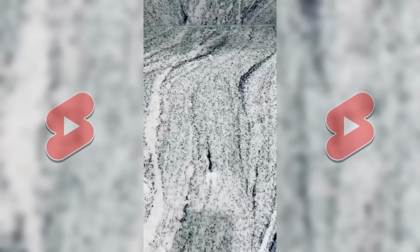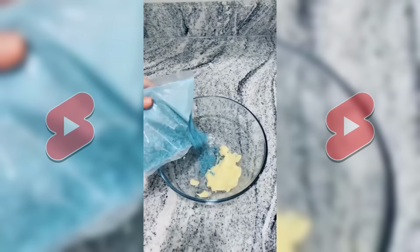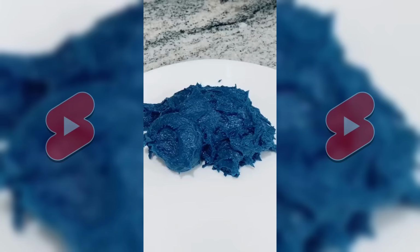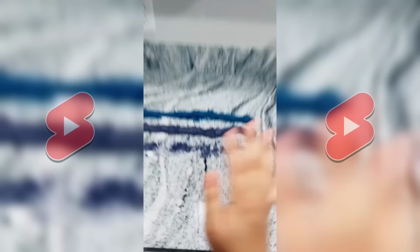Grab a bowl. You'll need 2 tablespoons of softened butter and 2 tablespoons of water. It says to add in the blue mix first. Whisk it until it looks like this, and I just transferred it to another plate. Do the same thing with the purple. Now freeze the dough for 20 minutes.